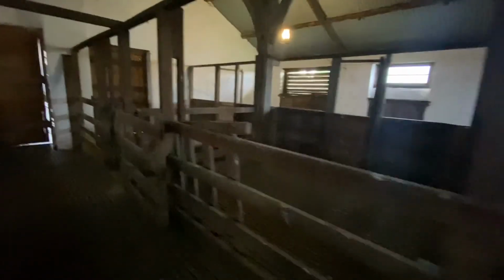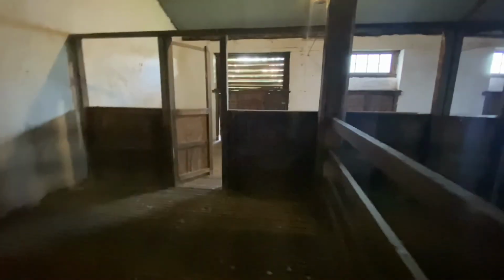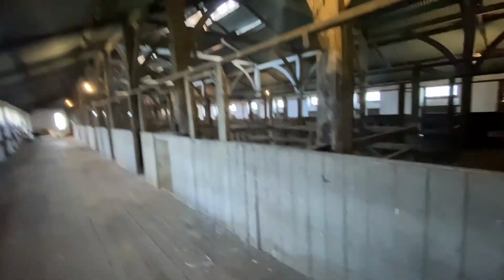Still stinks a bit in here. It actually smells like shit. Wonder when the last time they used this was. The old lamp up there. Yeah, got to pull them through here, or push them out. One or the other. Pretty big. The old beams and stuff up here.